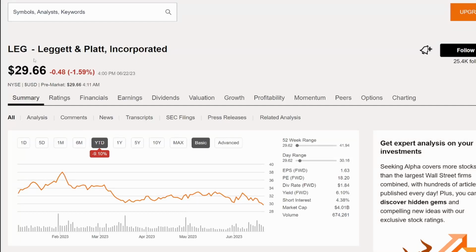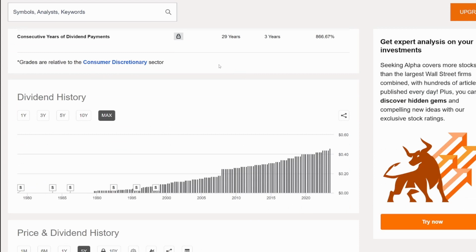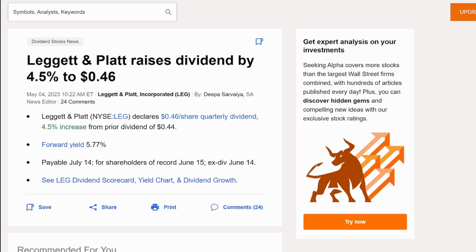Leggett & Platt, stock ticker LEG, is currently trading at $29.66. Year to date, they are down 9.1%, and over the last year, they are down 14.25%. They have a very strong dividend history of 29 years of consecutive dividend payments, and also recently they have raised their dividend by 4.5% to 46 cents.